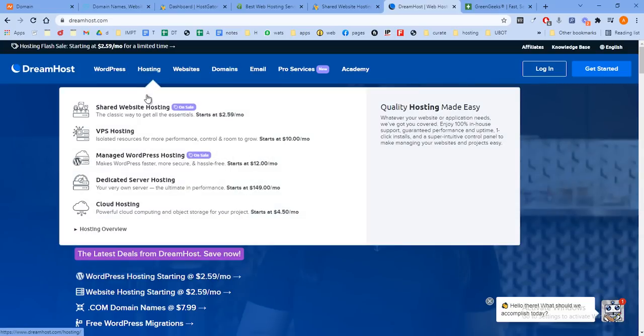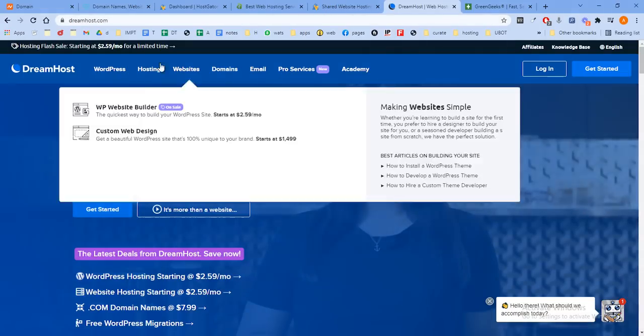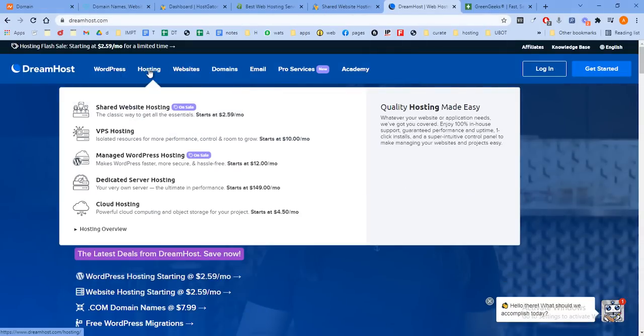What they have is shared hosting. I recommend you use shared hosting if you are just planning to start your website. The simple reason behind this is that they are very low in price compared to VPS and dedicated hosts. So you can always go to hosting and select a shared hosting plan.